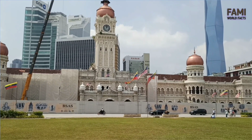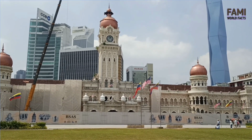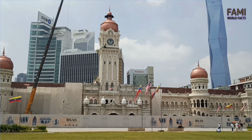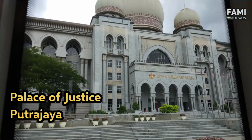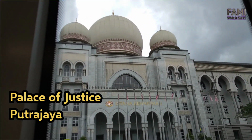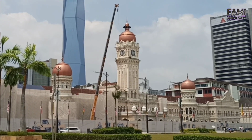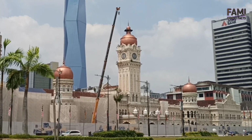Between 2007 until 2024, the building was occupied by the Ministry of Tourism, Arts and Culture before the ministry fully moved to Putrajaya. Even the new court buildings cannot escape the Indo-Saracenic architectural style that is predominant in Sultan Abdul Samad Building. The domes and imposing tall building perhaps symbolize the authority and power of the courts.